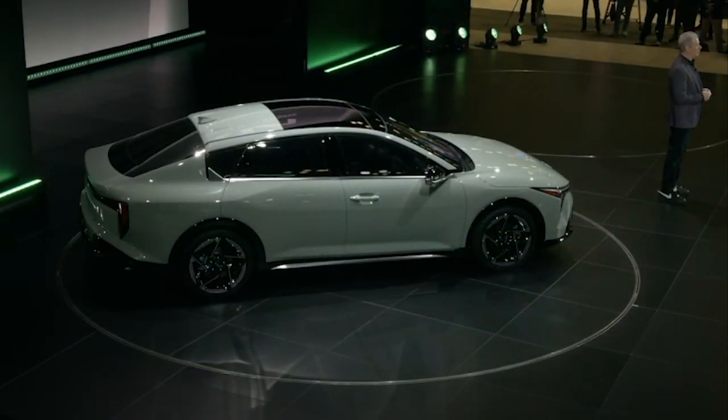Elevated design, elevated technology, elevated driving dynamics, all in a compact sedan, like nothing else on the market. K4 is expected to arrive in Kia dealerships in the fourth quarter of this year with 5 trim levels to suit a wide range of customer needs.